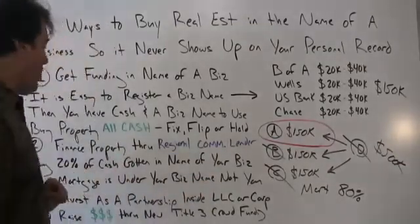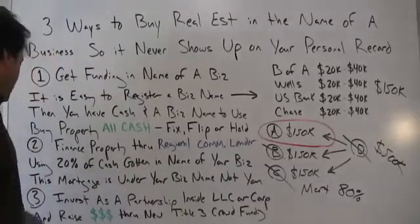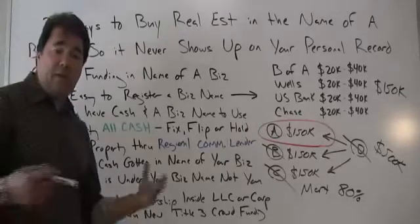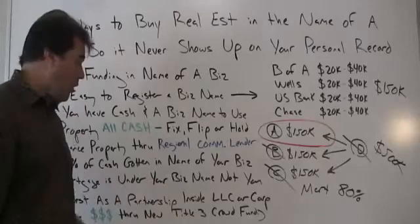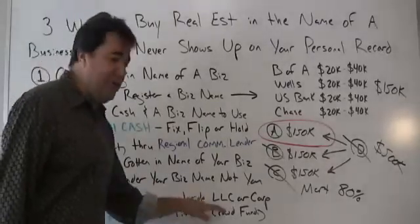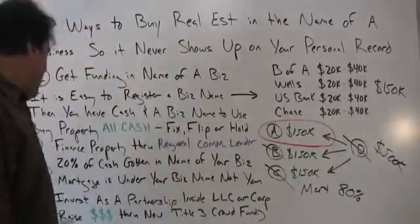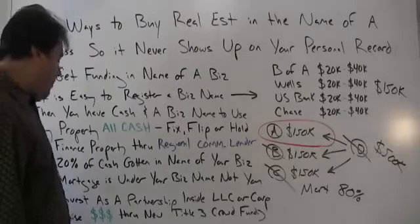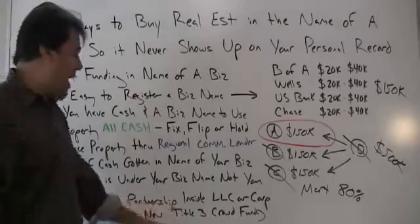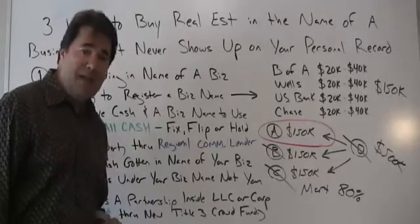Again, very, very valuable. And the final of the third methods here is to invest as a partnership. That obviously means more than just you, with more than one person. Invest as a partnership inside an LLC or a corporation. Doesn't matter whether it's an S Corp, C Corp, and you can raise money. That's what these dollar bills indicate. And you can raise money through new Title III crowdfunding options that just became available.